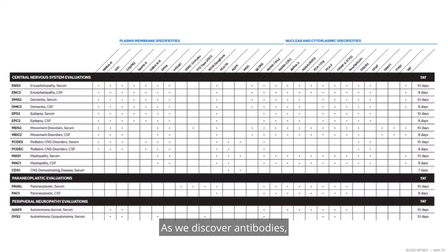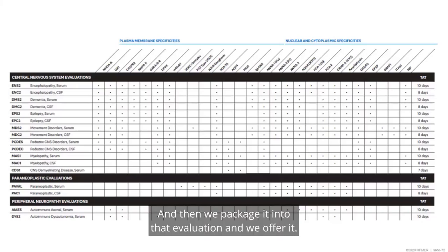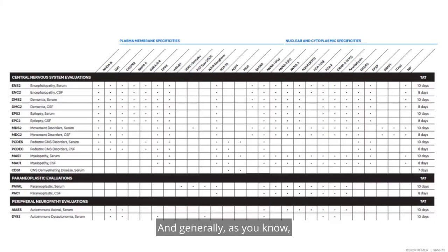As we discover antibodies, or as others discover antibodies, we bring them into the lab. We develop platforms or assays that provide the highest quality, to make sure that when we detect the antibody, it means something. Then we package it into that evaluation and offer it. And generally, as you know, when we add in all these antibodies, we tend to keep our prices the same. So you're getting a growing number of antibodies that allows you to feel more comfortable that you haven't missed something.